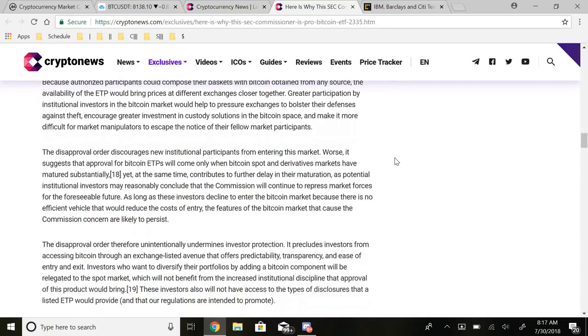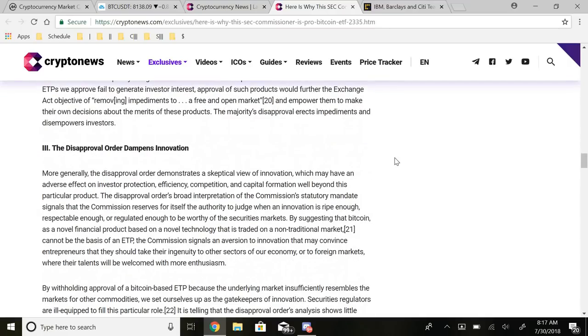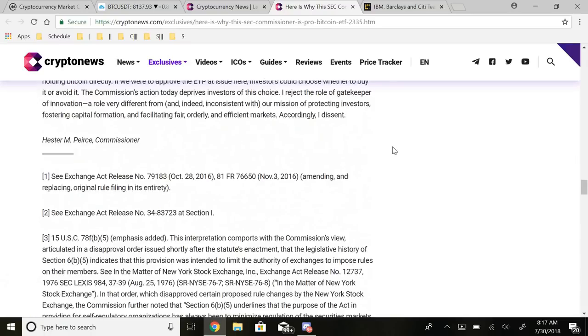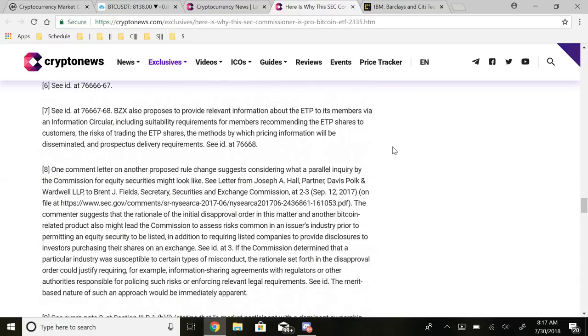So that's a little blurb of what she says about the institutionalization, and then the disapproval order dampens innovation, which I think is the big part. Not trying to slow down innovation is what mainly she is trying to get across. So I'll let you guys check this out if you are looking to read the rest of this.